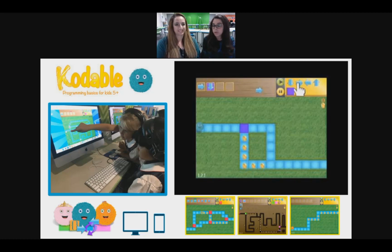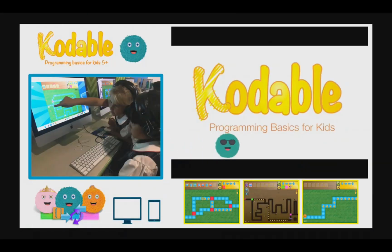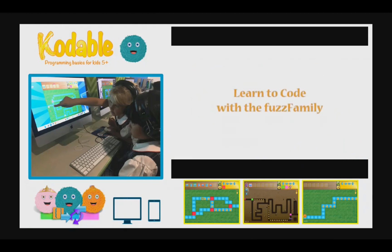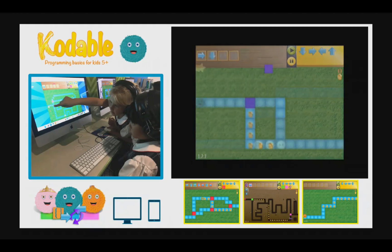In our school, the first online coding program that we introduce the students to is Codable. Codable makes learning to code fun for students. It's a great introduction to coding and algorithmic thinking. The students must drag and drop commands to program their fuzzy character to get through the maze. By doing this, they learn problem solving, computational thinking, sequence, conditions, loops, functions, and debugging. These skills are necessary for learning any programming language.